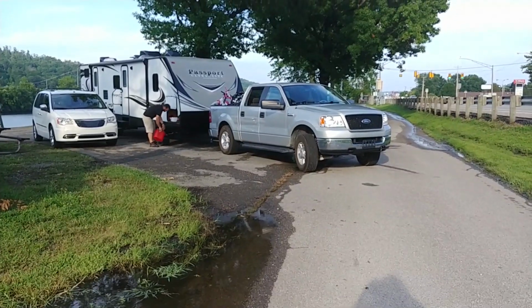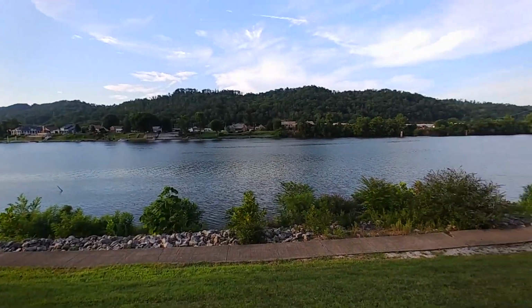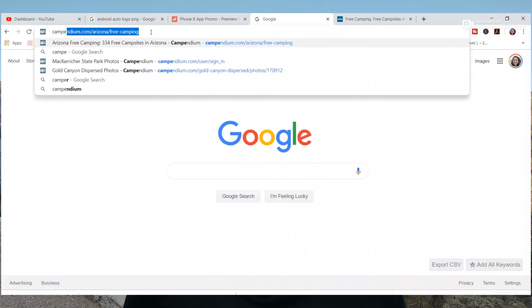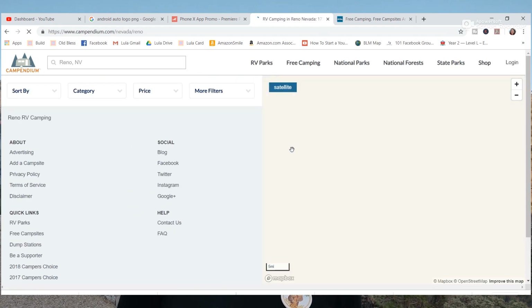But sometimes they have really inexpensive places. We found this really great gym along the way to one of our routes that was absolutely free, and it even had electric hookups. We found that off of freecampsites.net. The next one is Campendium. Campendium is also great because you can find not only free campsites, but also cheap, inexpensive campsites to stay at as well. So I like to use that.